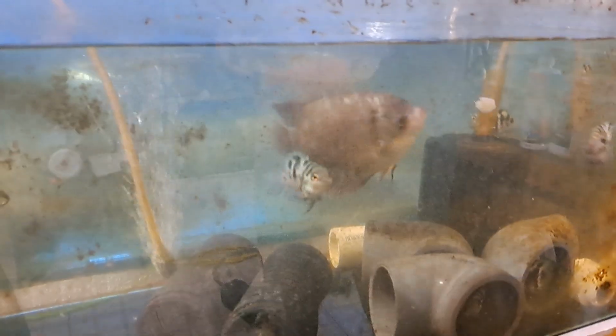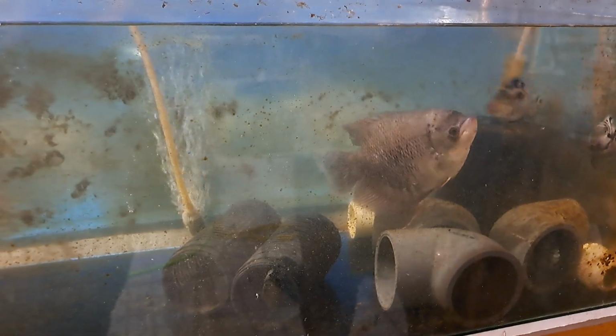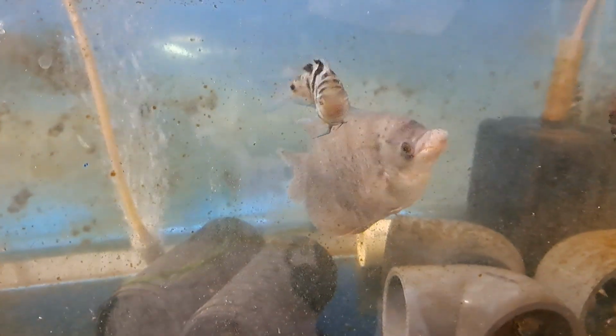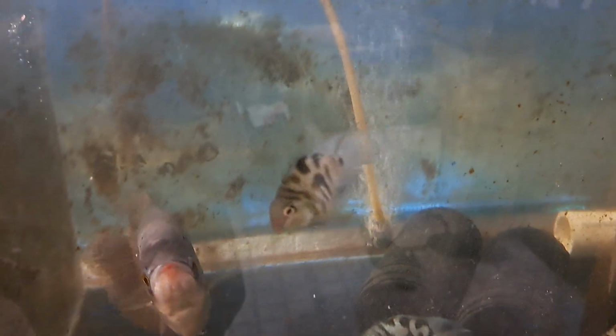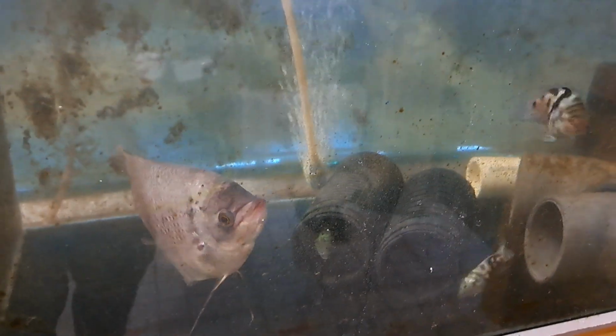There's the giant gourami in competition with these little guys. And apparently they think they're the same size as she is.